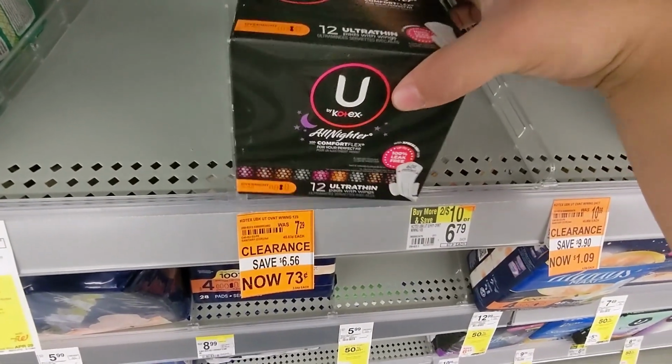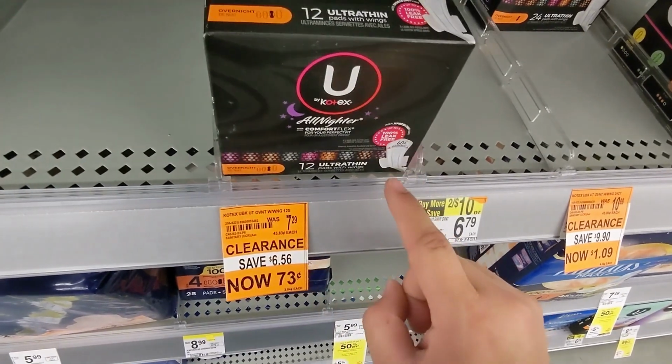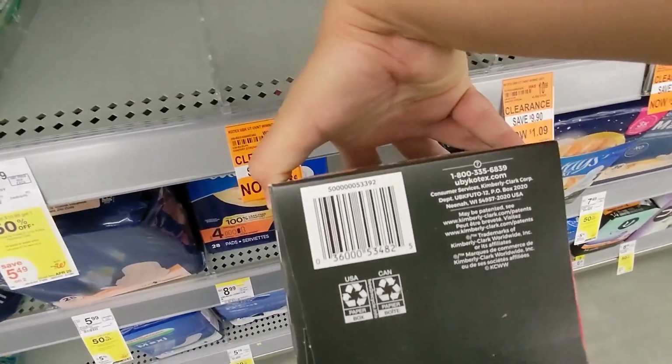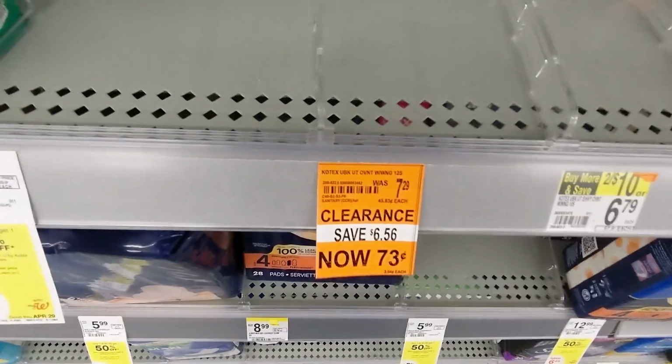Guys, I see these Utex liners. No, these are pads. Yeah, 73 cents. I gotta check the barcode. So, right down. Yep, these are right.